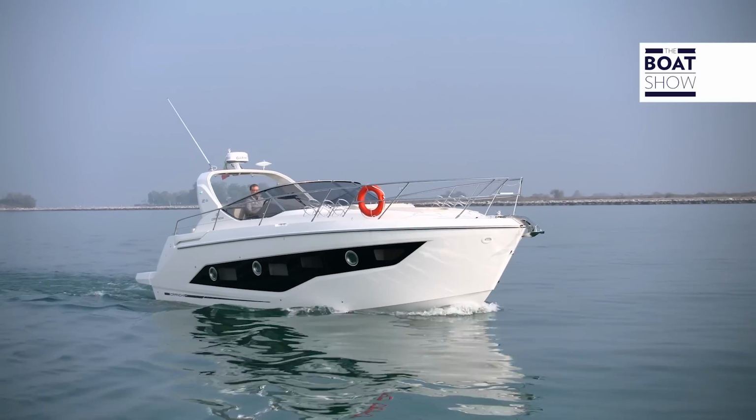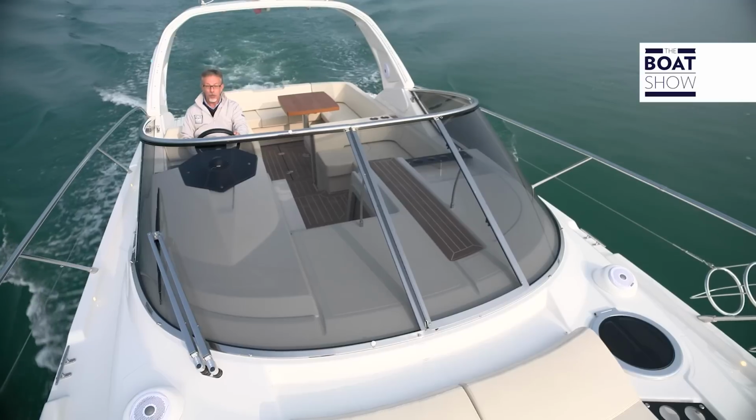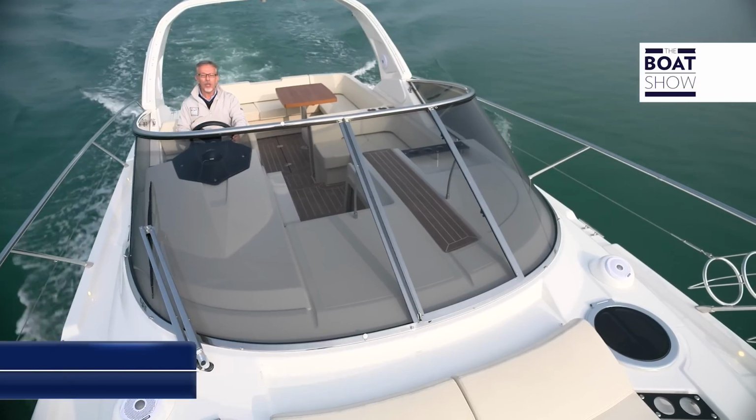Speaking of size, the boat that we will try today is called Z35, and its name might suggest that it's 35 feet, or 10.5 meters. But actually, it's longer, 11.5, and is even bigger than it looks. How come?